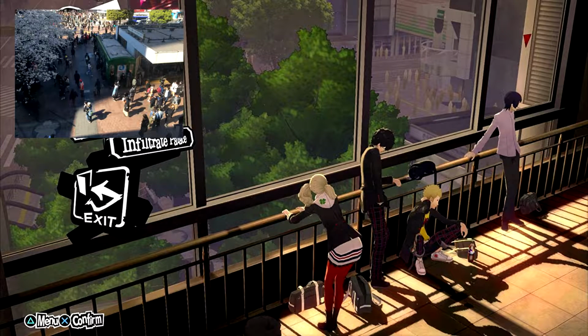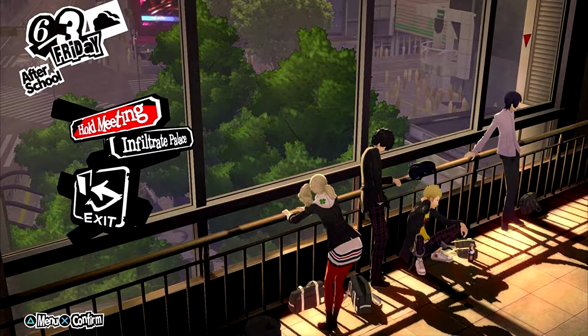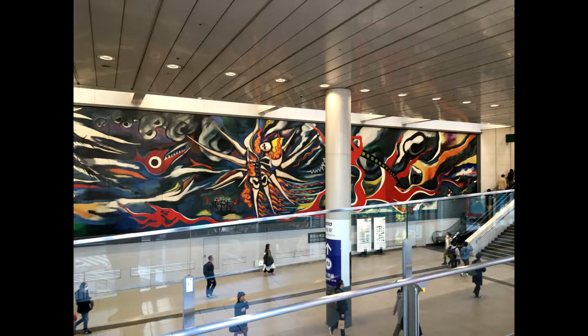One more little thing before we move on to Akihabara is the overpass. It's nearly identical to how it is in-game, although I now know the reason why Joker and gang don't go up the rest of the way. It's because not only does it lead to a mall, but it also leads to an eerily spoiler-heavy painting that looks incredibly cool regardless if you get the context.